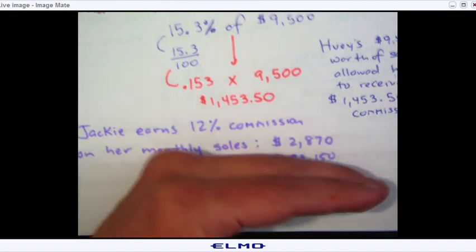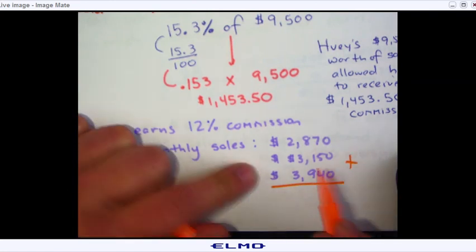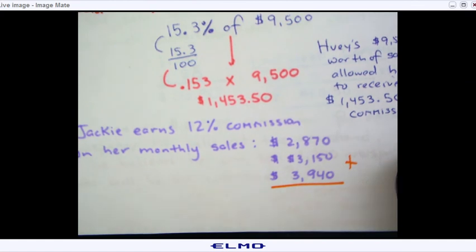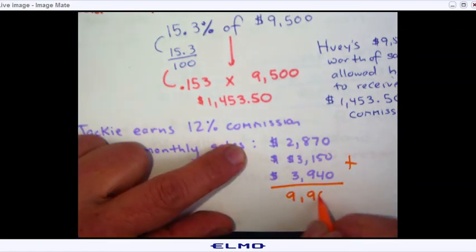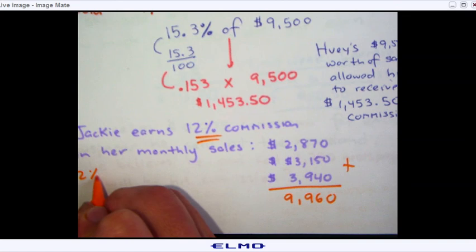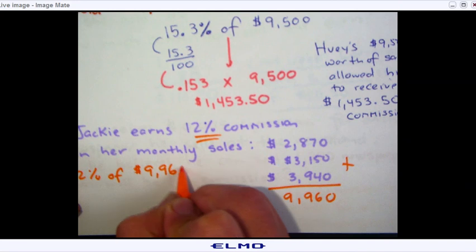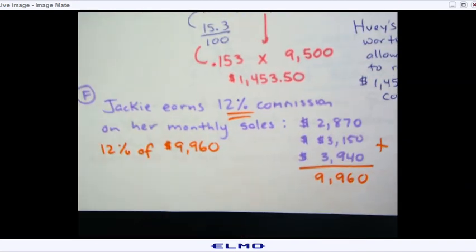Yeah, add all these three together first. Yeah, that's a good way. These are all the months. So let's add them. 2,870 plus 3,150 plus 3,940. So I get a total of 9,960. So now you want 12% of that. 12% of 9,960. And now you do everything you've been doing, right?